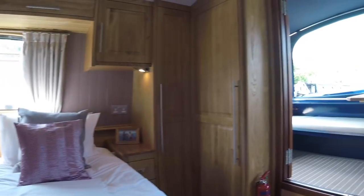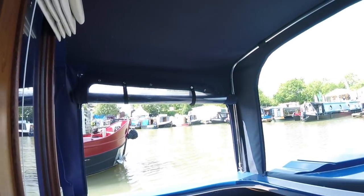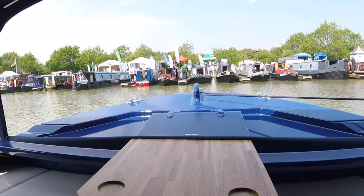And then leading up to the front of the boat, the bow, Mark and I really fell in love with this canopy and the table that they've put in. So these are all new additions.